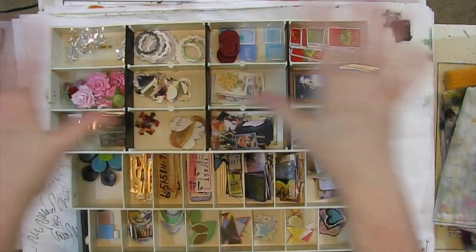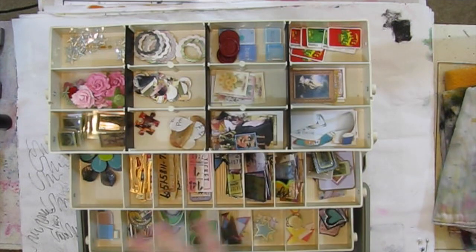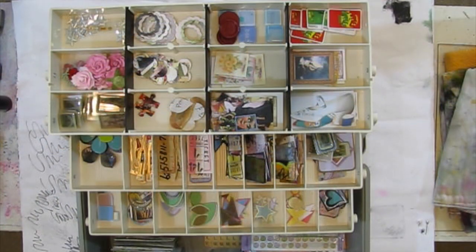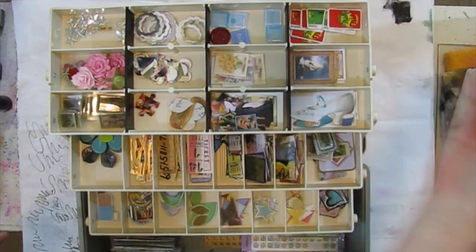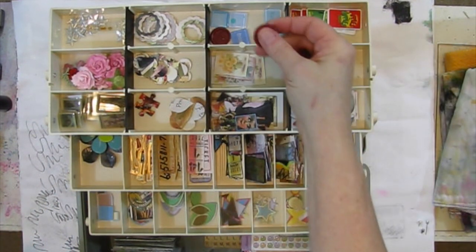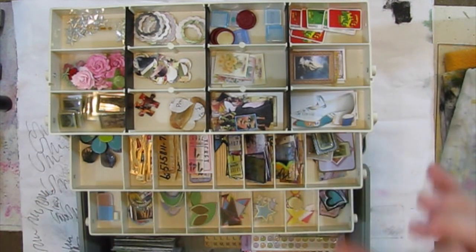And like I said, there's really no rhyme or reason. I've just kind of put small things in here so I can see them easier. And this is not all of my small things. These live someplace else. I just threw a few of them in here. So this is not the storage place for all my small things.